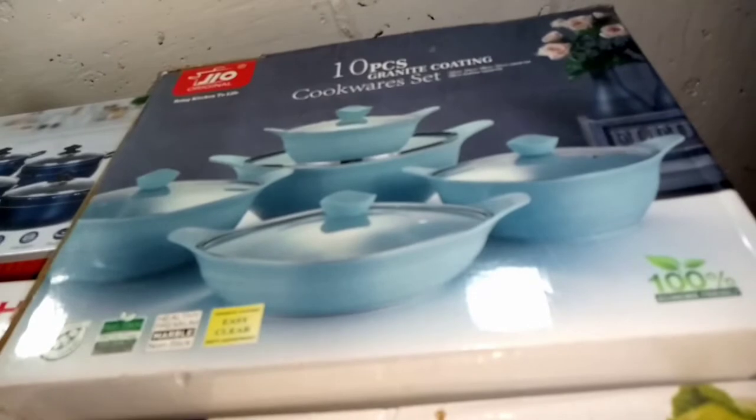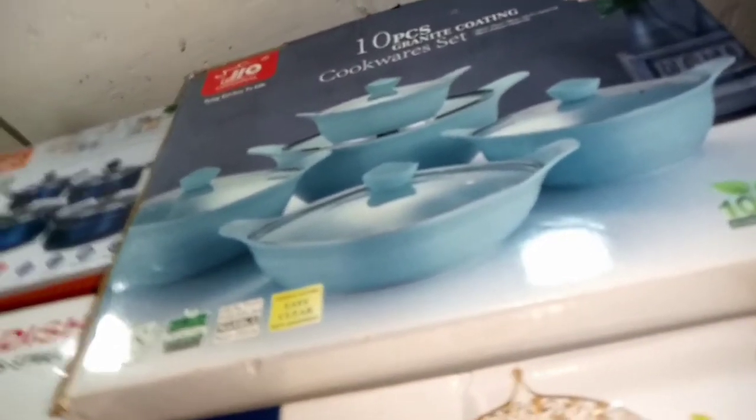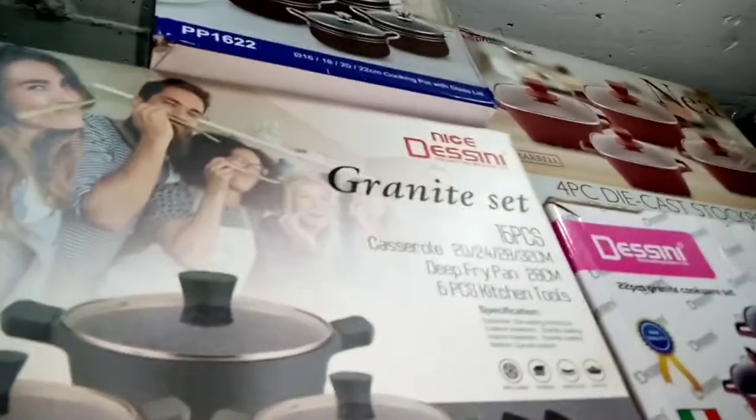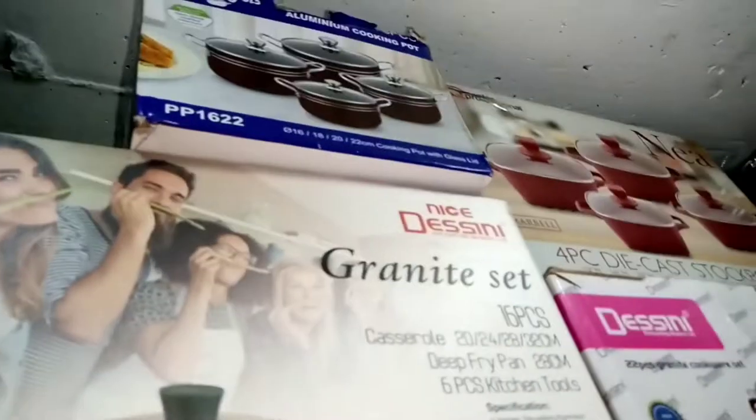Another one is in a carton. There's another one here. It's a very fine one for your dining table. Can you see that? This is another set. How much is this, ma? This one is 70,000. The other one? This one is 55.